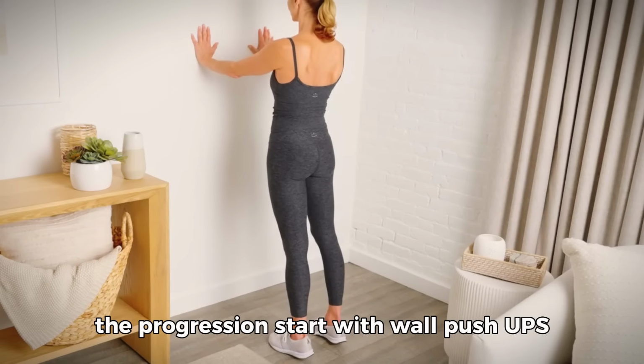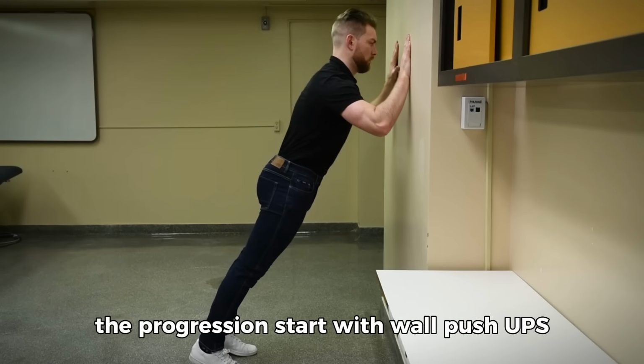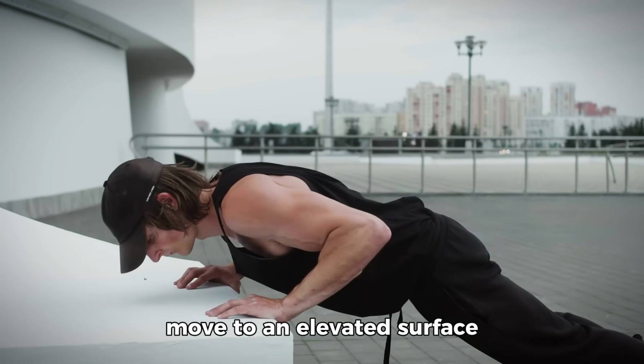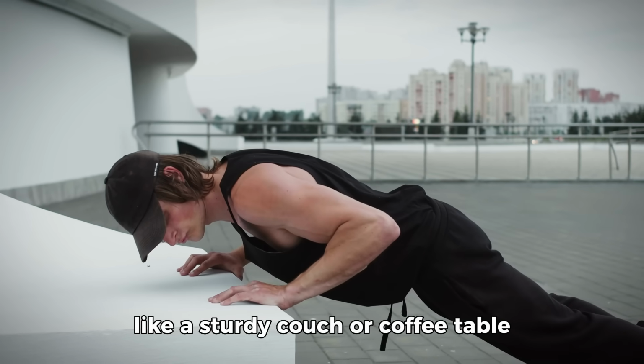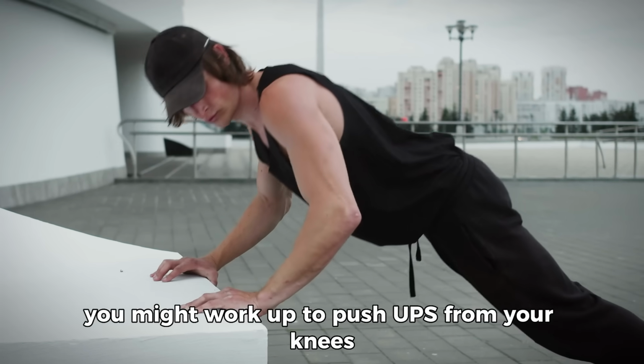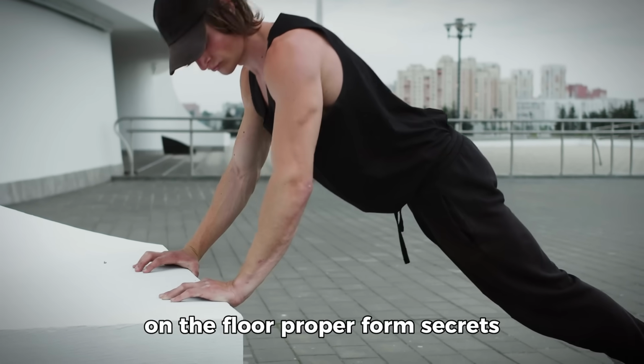The progression. Start with wall push-ups. Once you can do 15 easily, move to an elevated surface, like a sturdy couch or coffee table. The lower the surface, the harder it gets. Eventually, you might work up to push-ups from your knees on the floor.